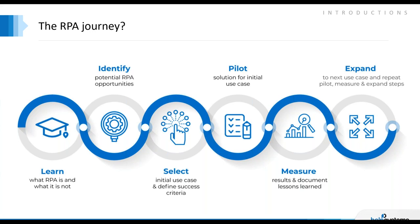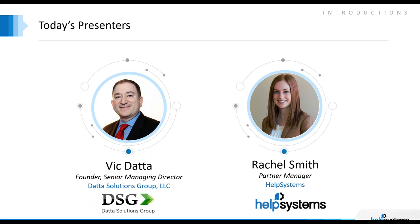But before we get started, let's introduce my guest speaker, and we'll tell you a bit more about ourselves. In order to drive successful RPA implementations, we utilize partners like Data Solutions Group, DSG, to help clients through the preparation work that is necessary for development of bots, including the RPA strategy, process streamlining, and of course, change management. So these consultants are very important to us, and they provide talent, governance, and guidance on creating the appropriate organizational model to integrate and scale automation. So I will let Vic further introduce himself and his company. Vic?